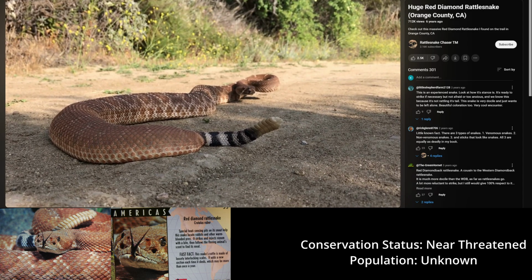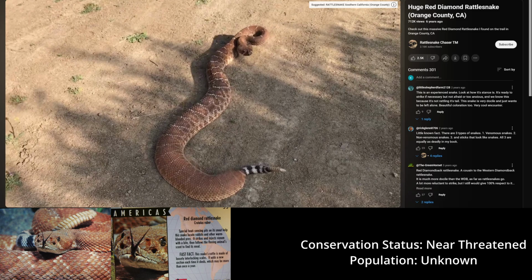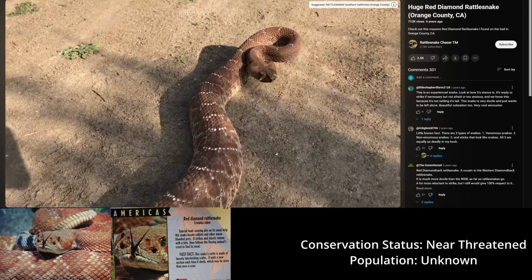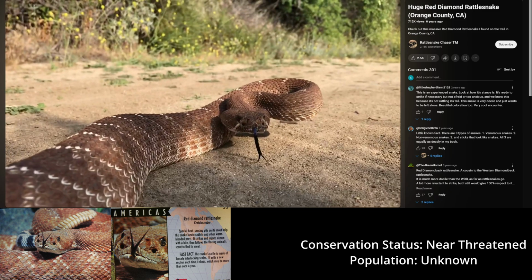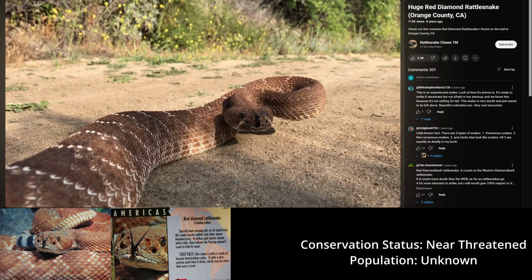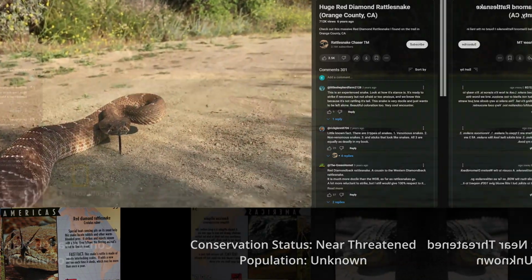The red diamond rattlesnake, or Crotalus ruber. Equipped with special heat-sensing pits on its snout, this snake can detect warm-blooded prey like rabbits. It strikes with precision, injecting venom, and then tracks the scent of its injured meal to find it. The rattlesnake's rattle is made of loosely interlocking scales. Each time it sheds its skin, sometimes more than once a year, a new section is added to the rattle.